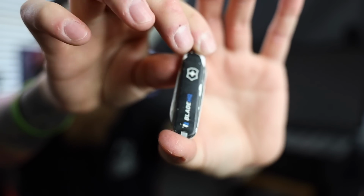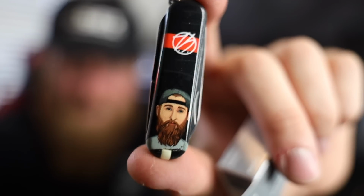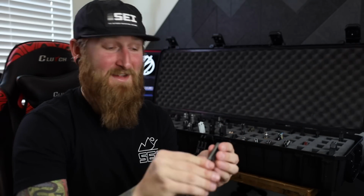I rocked this thing on my keys for quite a long time. It's got the little tweezers, it's got a toothpick, normal pen blade, little file and screwdriver, and it even has scissors on it, so love this thing. I'm actually curious, I want to look at the brand new one. Look at that. That's me right there. Nice and shiny.